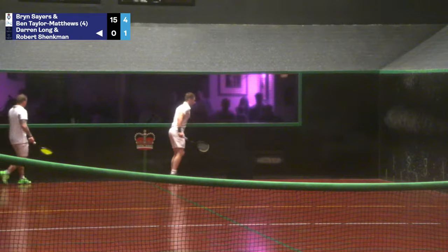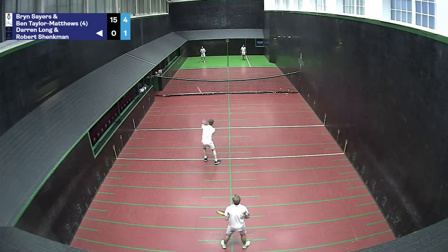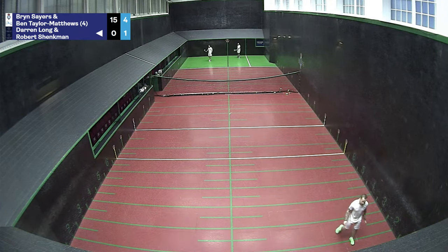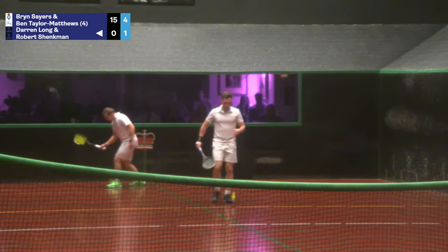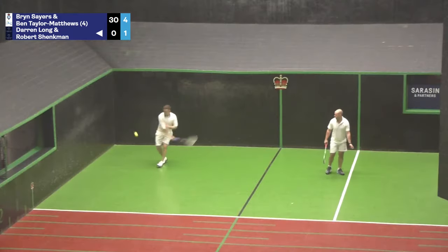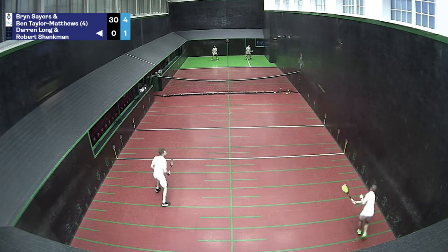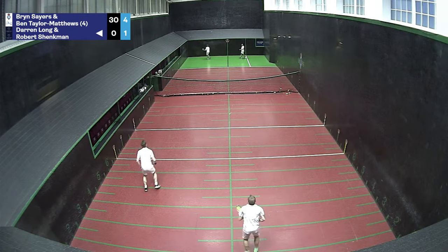A really good, steady start here. They've run off to a 4-1 lead. Seeds? I think all the seedings were quite tight. I'm not quite sure how the numbers came out. They were the number 4 seeds, that's right. So, going pretty well, certainly living up to that. Just good steady tennis at this point. They've not done anything too reckless, just tidy, solid. Making Darren and Shenkman try and come up with something good, which they've not quite found enough to hurt them yet.